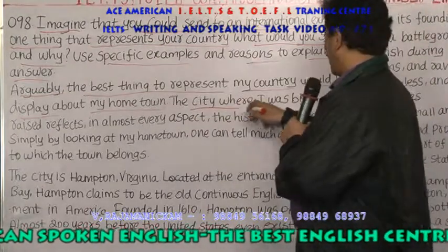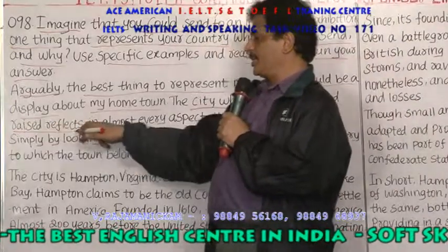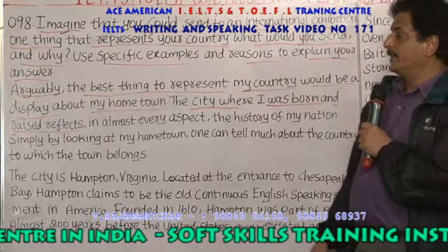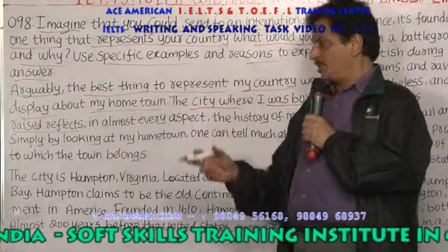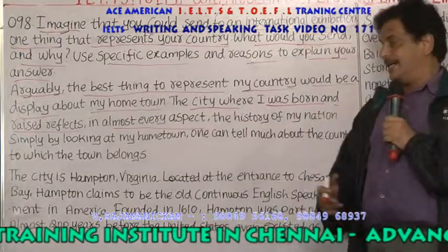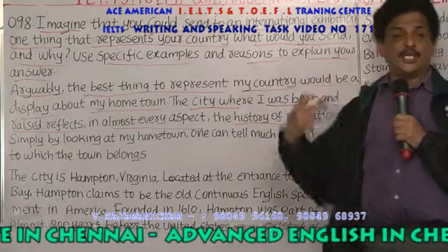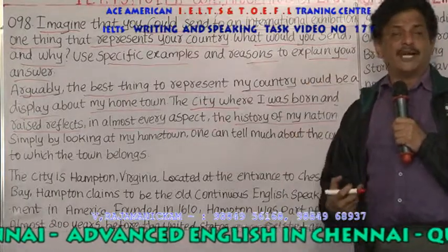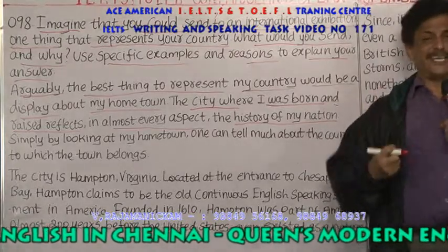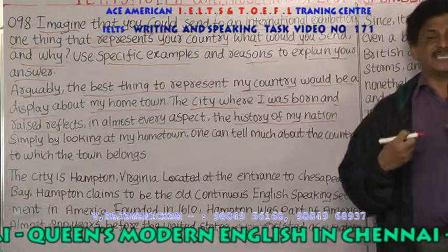The city where I was born and raised. So this writer was born and brought up in that particular town. It reflects, in almost every aspect, in all ways, the history of my nation. It says about the history of his nation. His nation is the country, America. So this small town can represent and say what America is all about.